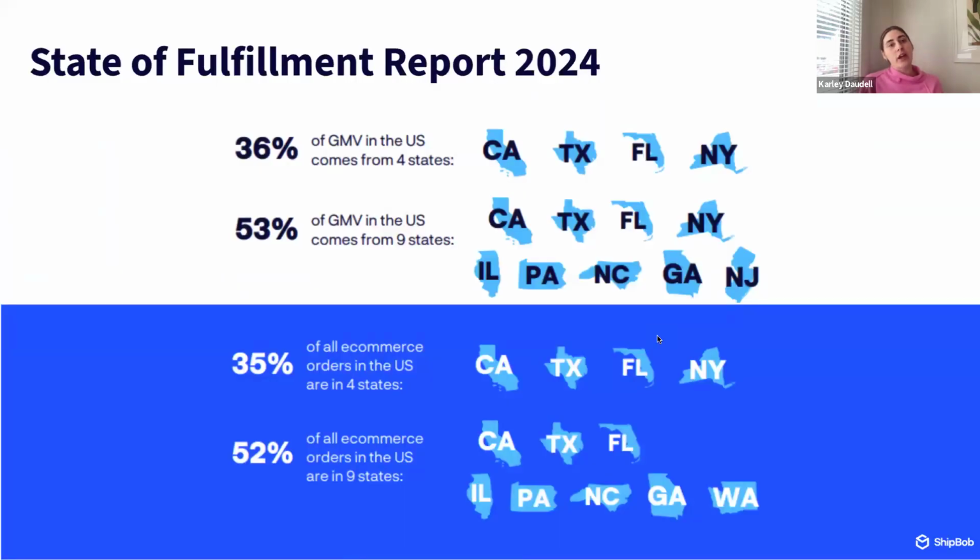And so we come out every year with a state of fulfillment report. And this is when we survey our customers, and this is what we found out. So 36% of GMV in the US comes from 4 states: California, Texas, Florida, and New York. 53% of GMV in the US comes from 9 states. 35% of all e-commerce orders in the US are in 4 states. Again, it's California, Texas, Florida, and New York. And then 52% of all e-commerce orders in the US are in 9 states. So I think if we've learned anything from the last 3 years, it's you have to be nimble and you have to spread your inventory, which I'll show you in the next slide.